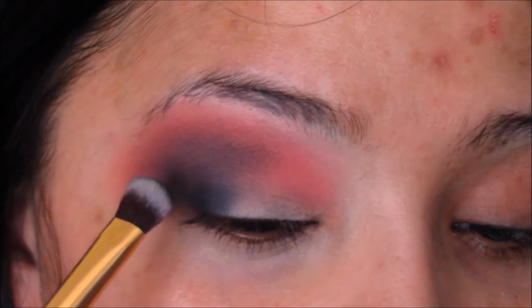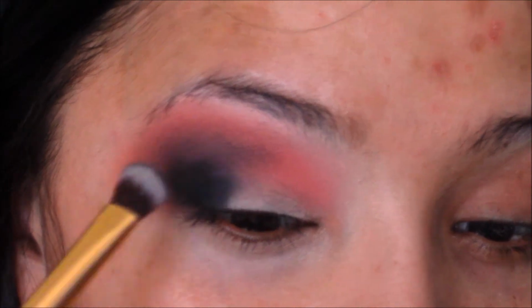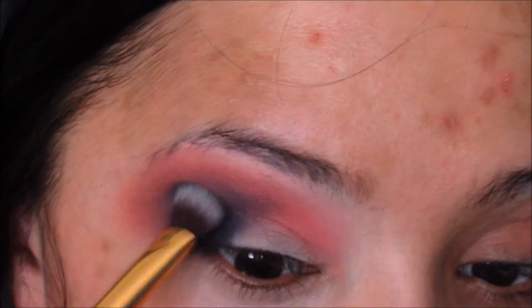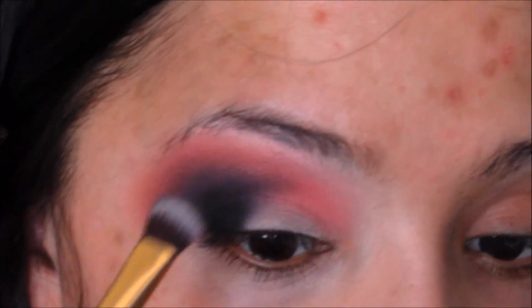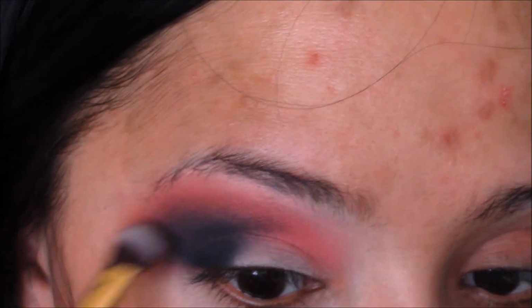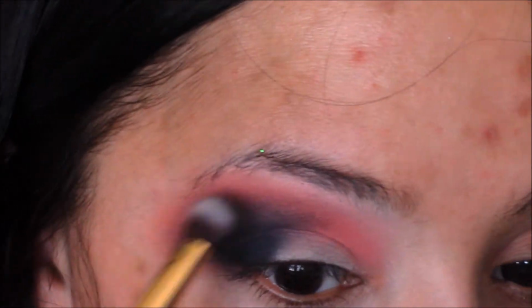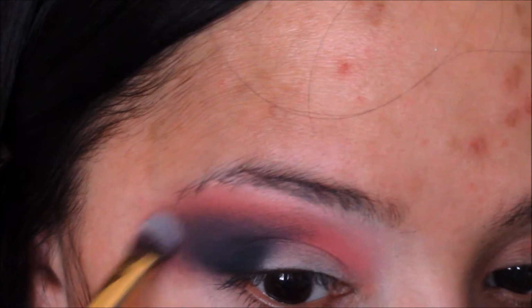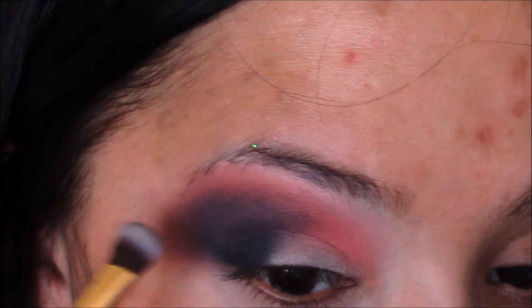All right, so now going in with the black. And this, like I said, I agreed with that girl with the 3 stars because that's exactly what happened to me. It was hard to blend. But I feel like you need just a little more patience. Now, usually with Melt Cosmetics, you don't need patience to blend your shadows because they're so easy to blend. So this one's a lot more difficult.